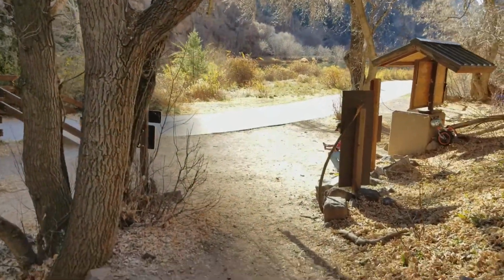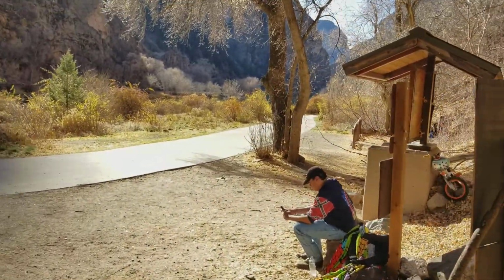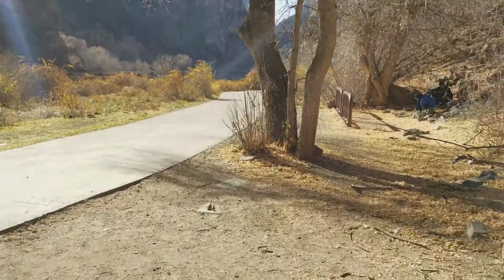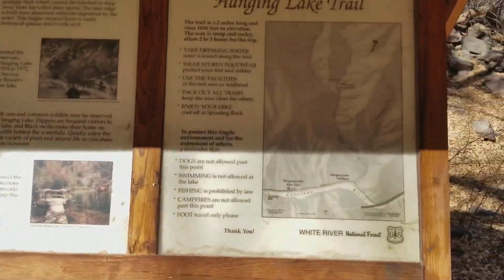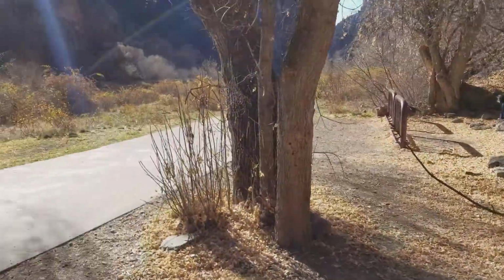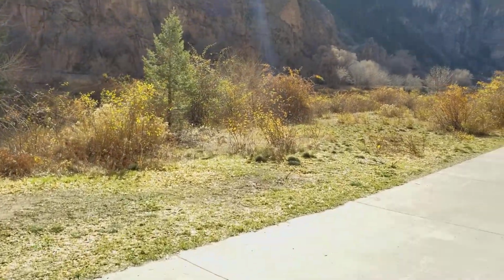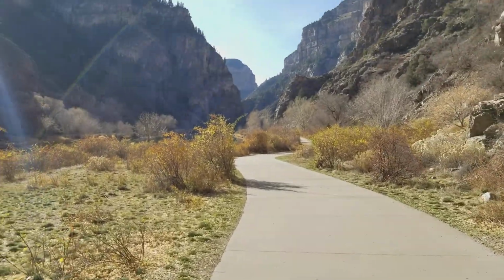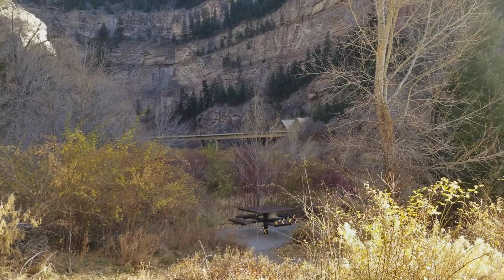All right, here we are. Okay. And right over there, there's I-70.